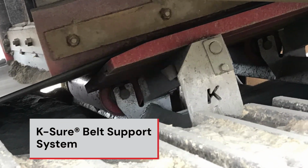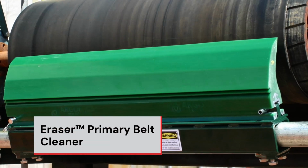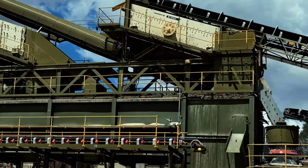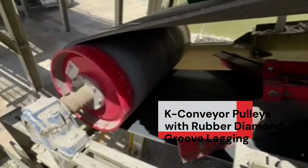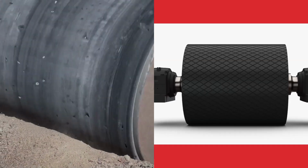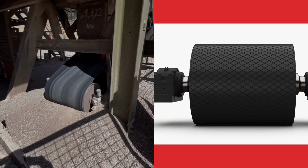New systems like the K-Shore Belt Support, K-Snap-Loc Dust Seal, and Eraser Primary Belt Cleaner were installed to stabilise belts, control dust, and eliminate carryback. K-Conveyor pulleys with rubber diamond groove lagging were installed on the head and tail pulley, enhancing belt traction, reducing slippage, and extending the lifespan of the belt and pulley systems.